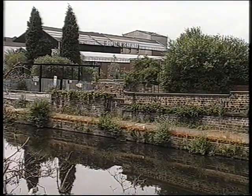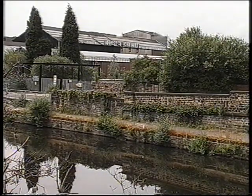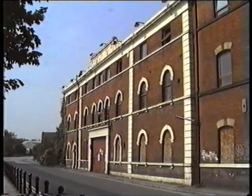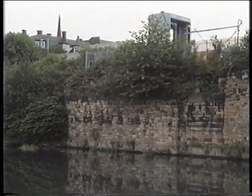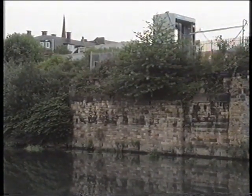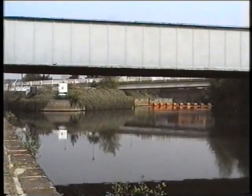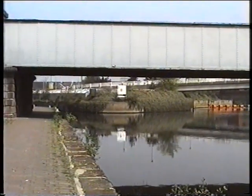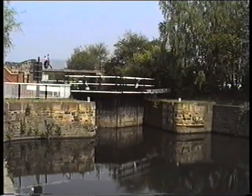The water flowing past the 1857 offices of Guest and Crimes, brass founders. On the opposite bank, the abutments which once carried the lines into Rotherham Westgate Station. Now flowing under Main Road Bridge, the river splits again. The river to the right, and to the left, Rotherham Lock.